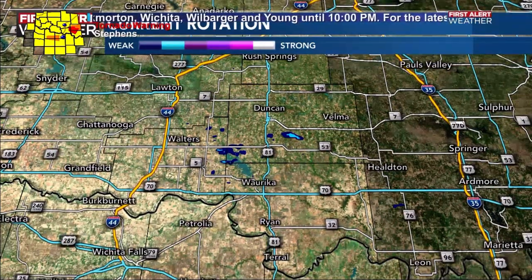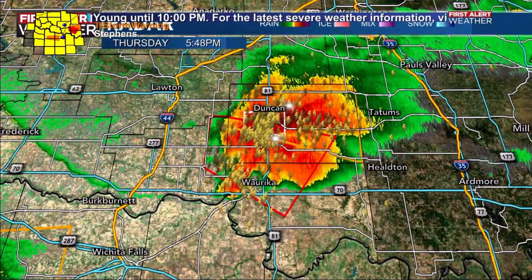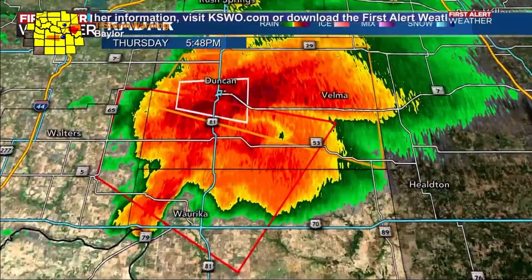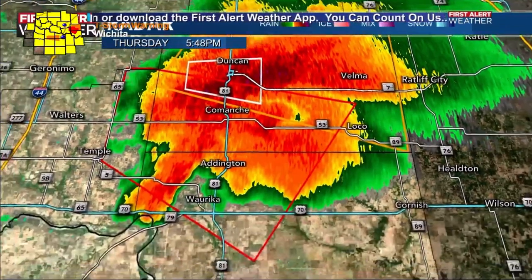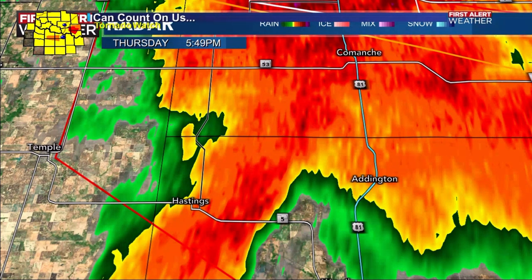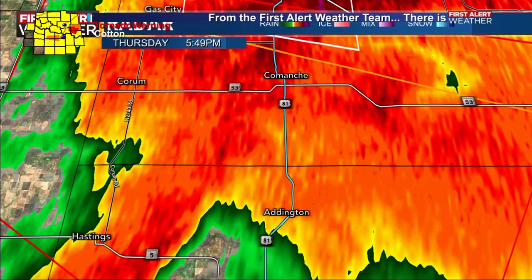So let's get back to the radar here and take a look, see if we can see any inflow from the reflectivity now. If we can get the lightning out of the way here. Not seeing as much in terms of the inflow as I was earlier. You can still see a little bit. Here's that inflow right here that would be impacting near the Addington area. As you can see, it would be coming in from the north. So that is still showing up on reflectivity.